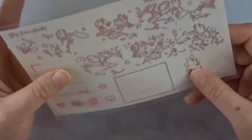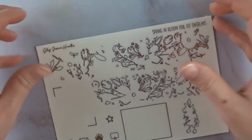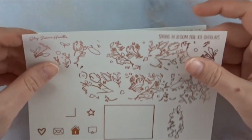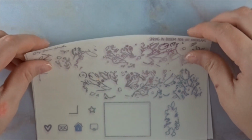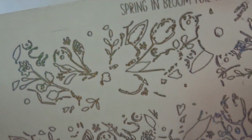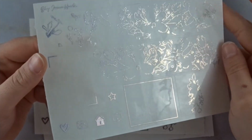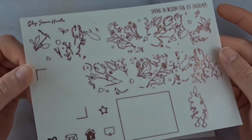So pretty. I got some overlays that I'm so excited about. She actually has a kit that's spring and bloom, but I had enough floral kits, so I got the overlays because I thought I can totally use these in other kits. I have it in the rose gold. Look at that, isn't that pretty? I got it in the pixie hollow. I don't know if you guys can see the texture of it. See how it's kind of glittery? That's why I always think it's the pixie hollow. Gotta tilt it down, Bianca. Then I got it in pink. I thought that was pretty.